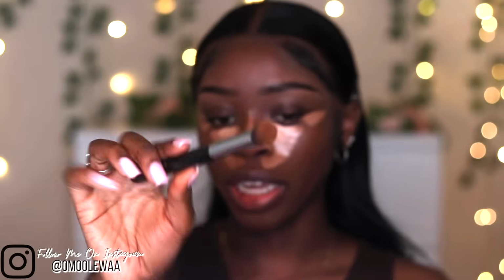And when I do it this way, it gives me a really nice blend. So I'm going to go ahead and start blending. And first, I'm going to start with that Morphe M173.